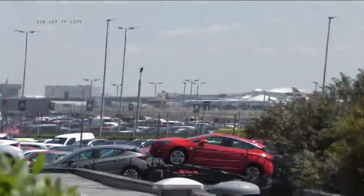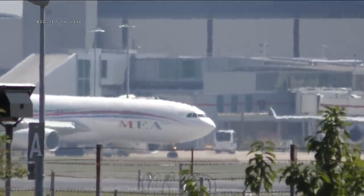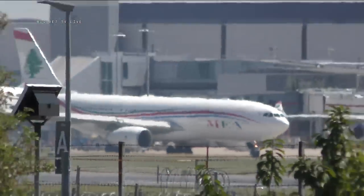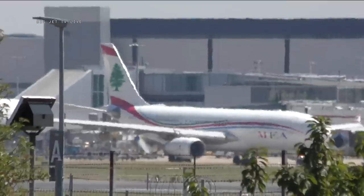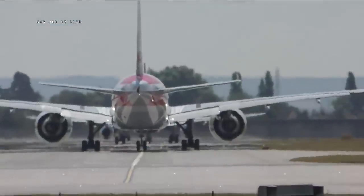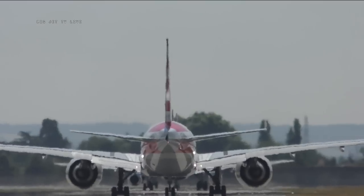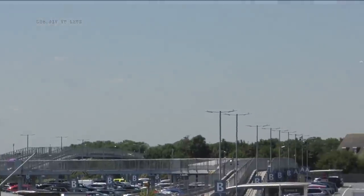Heavy on the brakes there. MEA's 330 being taxied. Looks like it is probably on his way out to departures. That's nice, that 777 there. Yeah, welcome everybody. Oh, okay, here we go. I've got something pretty decent. I think that's a Dreamliner second out, JB.